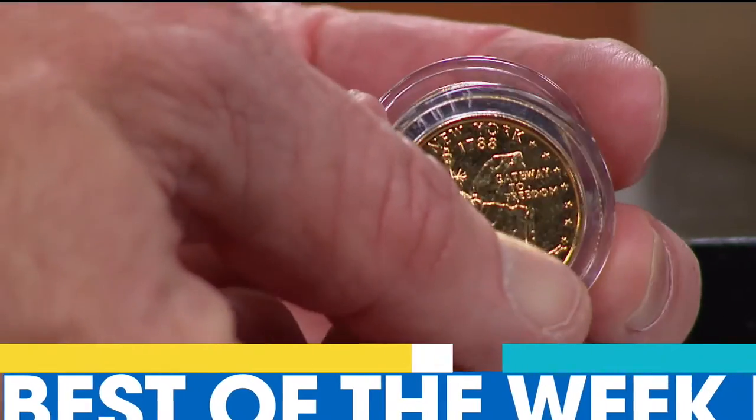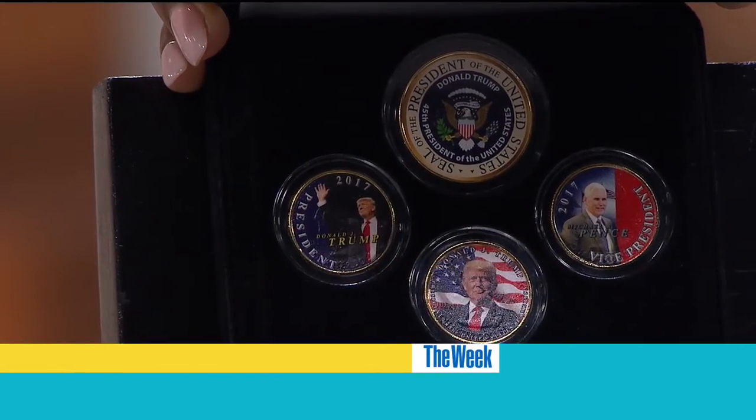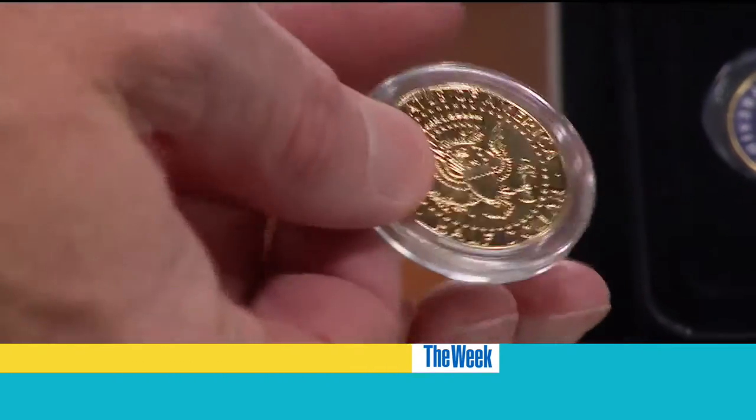Penny for your thoughts? That was a dollar coin, in fact. It was a beauty, but actually I don't want to know what you think. Say goodnight, Gracie. Goodnight, Gracie.